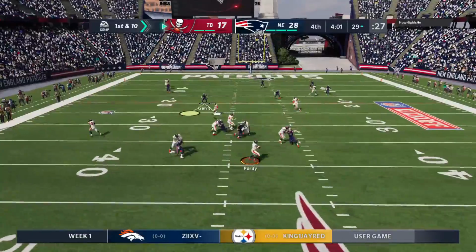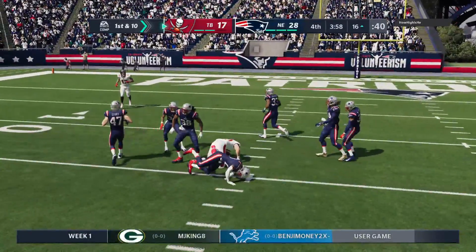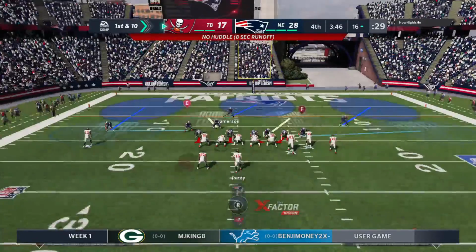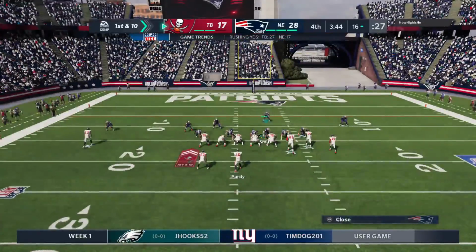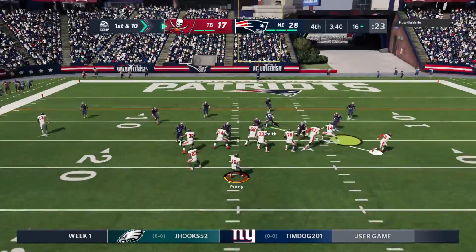Trying to shake off the interception from the last drive. He'll look to throw. Open man, Gronkowski, complete. And inside the 20 before he's brought down. 14 yards there and a Buccaneer 1st down.